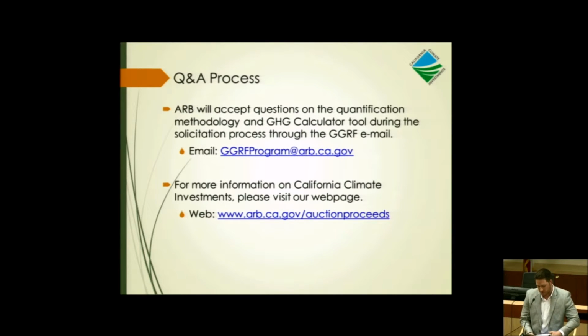The Air Resources Board will accept questions from applicants during the application process through the GGRF email shown here. If the same questions are received multiple times by separate applicants, ARB will also post a frequently asked questions document on the Quantification Materials webpage. For more information on ARB's efforts to support the implementation of California climate investments, please visit our auction proceeds webpage.